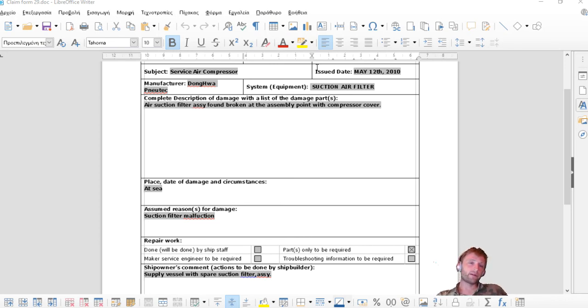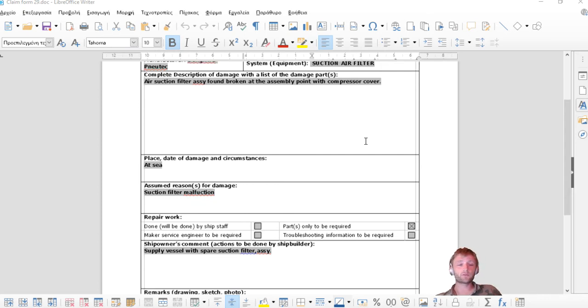First of all, we have a manufacturer description. We also have our safety system equipment, the suction air filter. Okay, it's not such a big deal, but it's a problem, and anyway we need to find the cause that produced such damage. The air suction filter assembly was found broken at the assembly point of the compressor cover. The place was at sea, suction filter malfunction. So what can happen in such a problem? They say that the supply vessel brought a spare suction filter assembly.